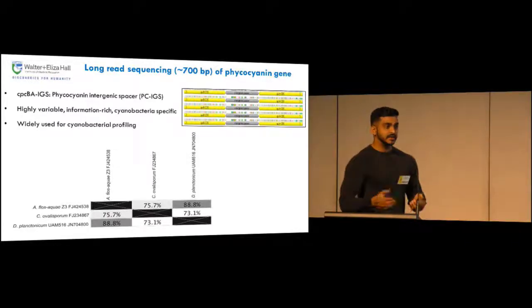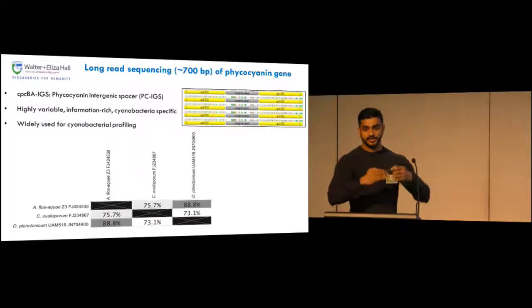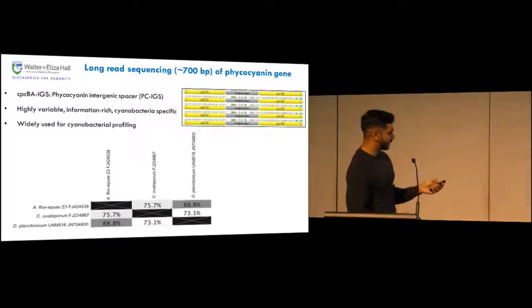In our Illumina sequencing, we amplified a 300 base pair gene. In this case, we amplified a 700 base pair phycocyanin gene, which is much more information rich, and you can actually differentiate cyanobacteria to the species level as well. We compared all the 3 different species to see how identical they are.